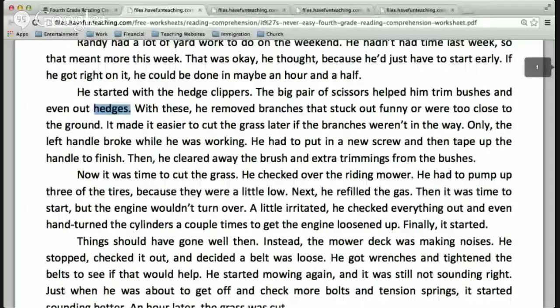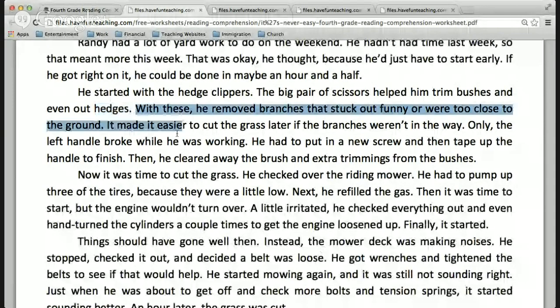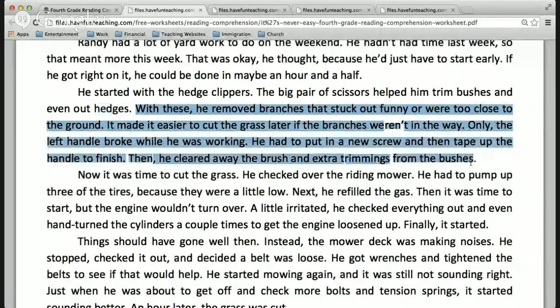Let's see here. Heido? Yes. Okay, Heido, please finish this paragraph and read down to here where it says time to cut the grass, please.